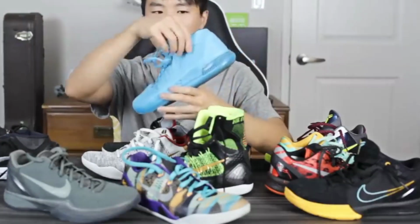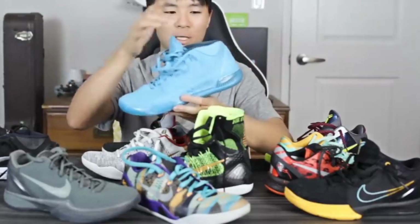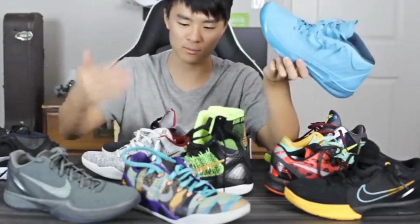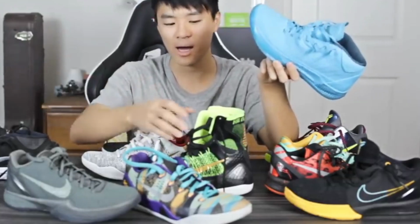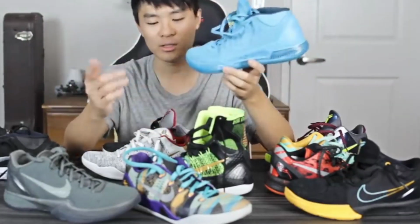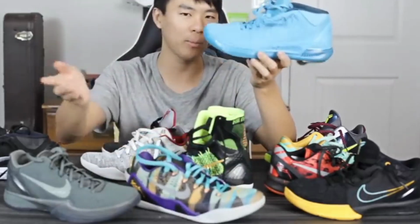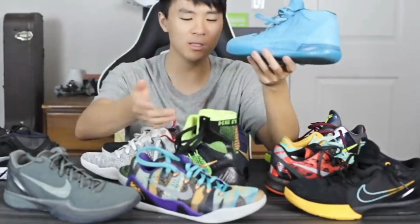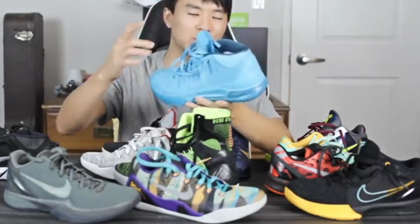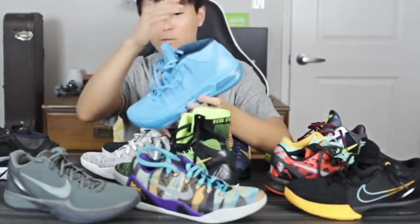I don't like this mid-cut either, really at all, because mid-cuts kind of suck. Personally, I would just say, look, either have a low or a high. High, you get maximum ankle support. Low, you don't get any, obviously. But if it's a low wide base, you're laterally stable and all that. A mid, you don't really get crazy good ankle protection, but also it doesn't give you as much freedom as a low. You know what I'm saying? So I don't really like that.